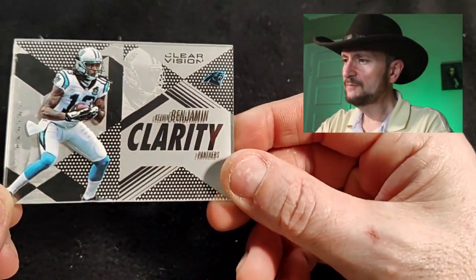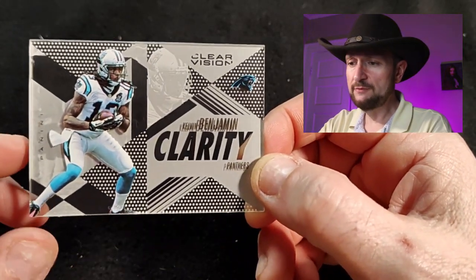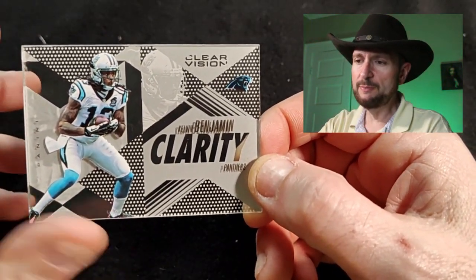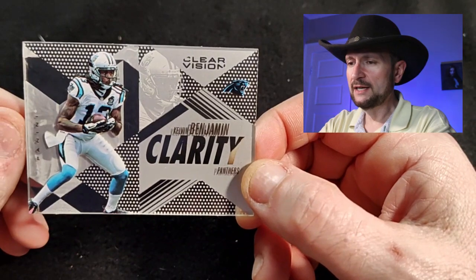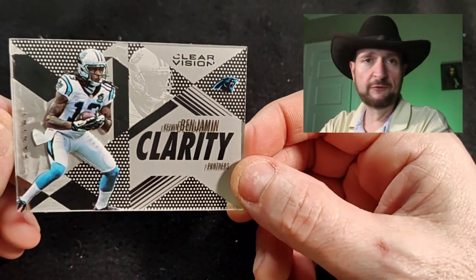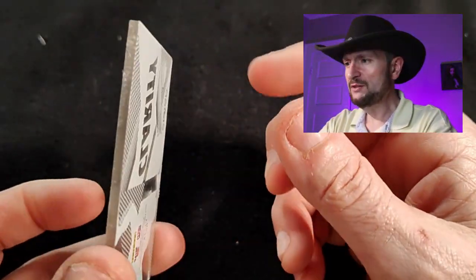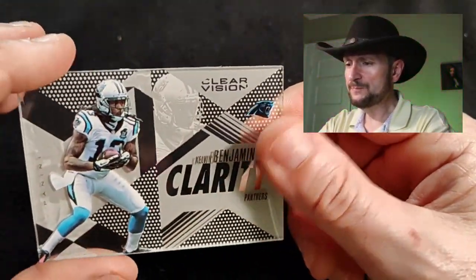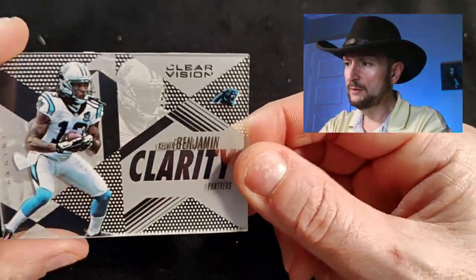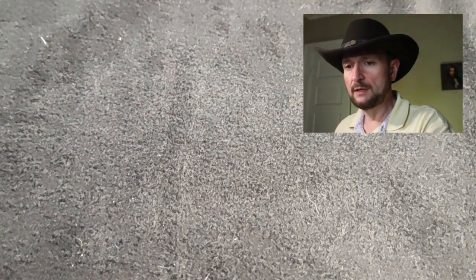For a quarter, I bought this card right here. It's Kelvin Benjamin. He was a pretty good receiver the first couple years for the Panthers. And then he got a little bit lazy and got out of shape, went to Buffalo, and nobody ever really heard from him after that. But look how thick that card is. It's a clear card. It's called Clarity. I don't know who makes it, but it's pretty cool. For a quarter, I got it.